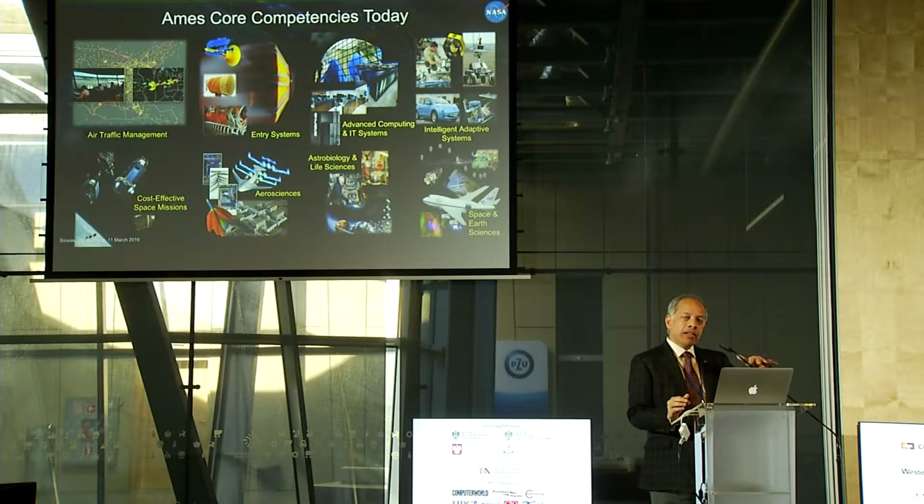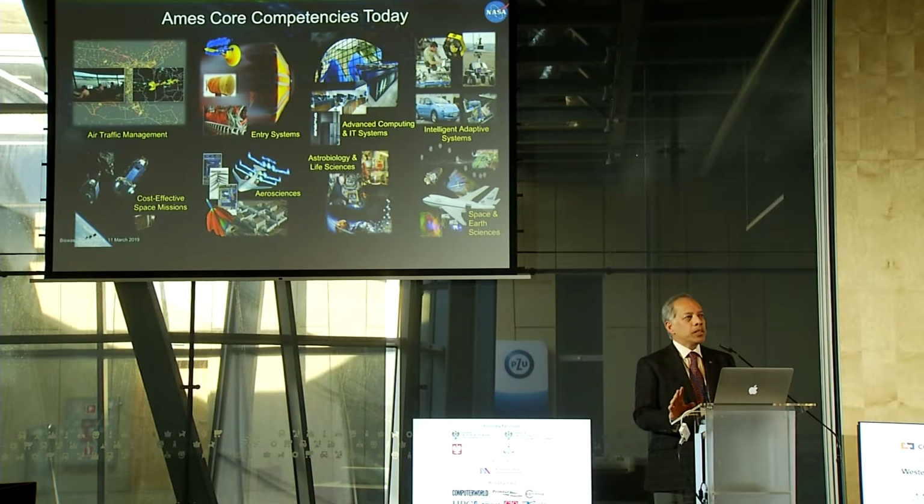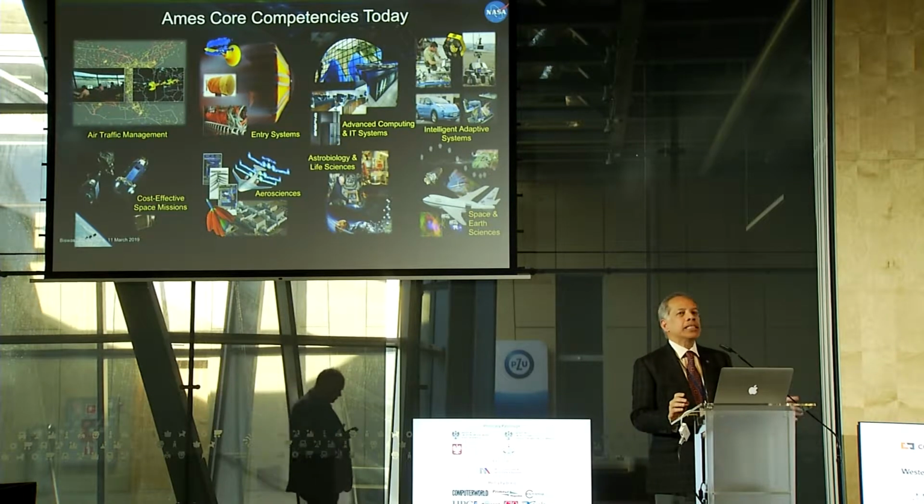So digging down a little deeper, trying to look at what are the things that Ames is focused on, because we are a research center. These are considered the 8 main core competencies for Ames. And I'll talk about not all of them, but ones where computing plays a major role. I'm going to come back to that a little bit later about what I mean by computing. But these are the main areas and you can almost imagine, even without me telling you, how computing can assist in each of these things.